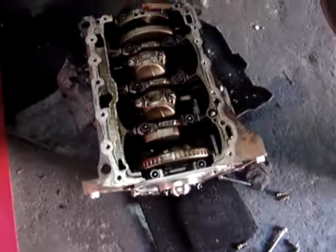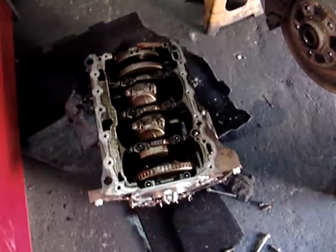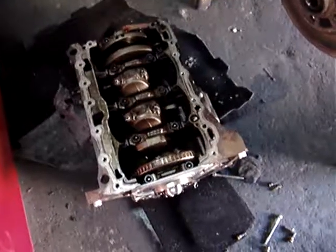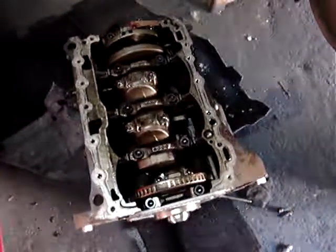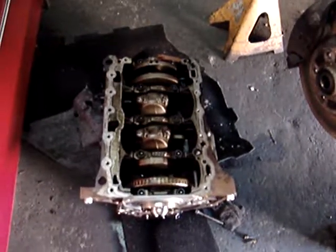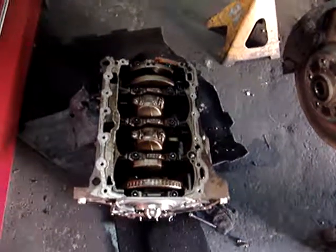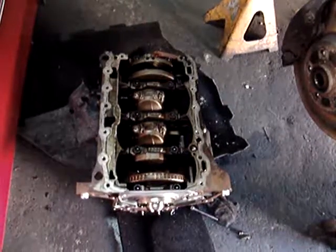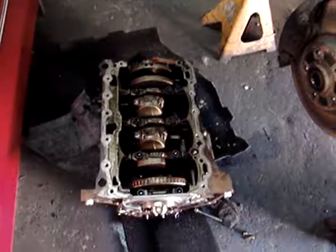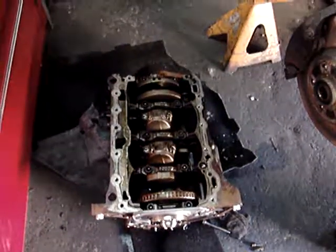So you can take the oil pump off a CBFA oil pan, intermediate oil pan, and put it on a CAEB short block. So CAEB and CBFA 2.0T short blocks are the same. They're interchangeable. The heads are different and many of the components are different, but the short blocks are the same.